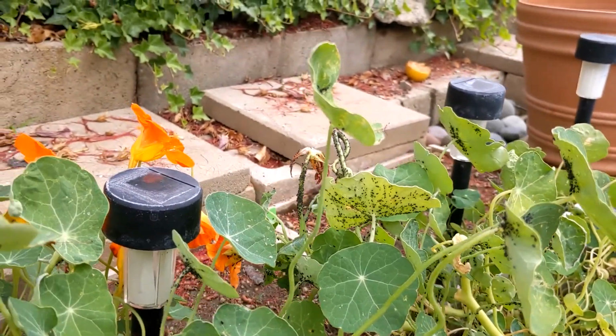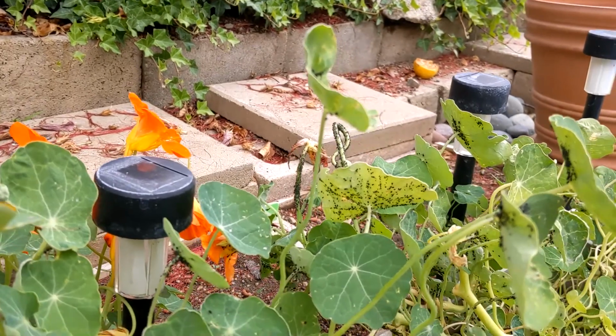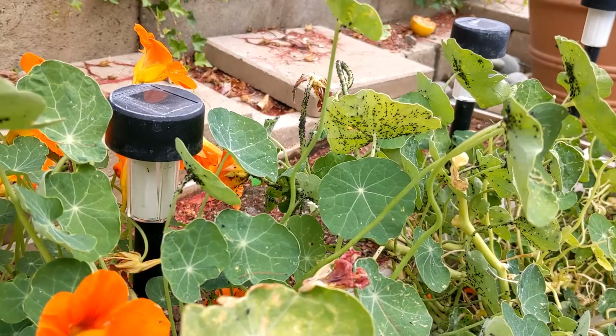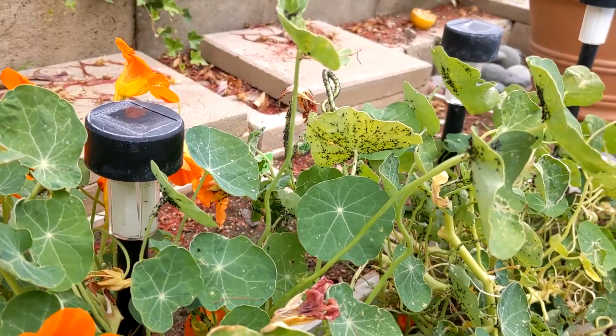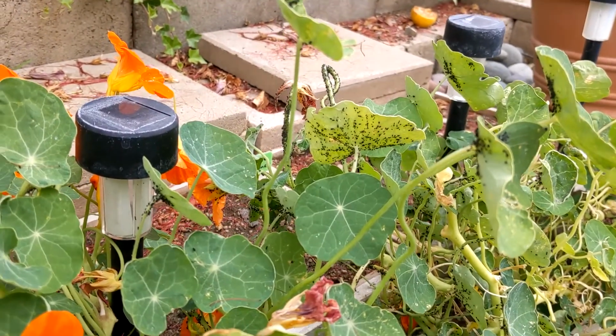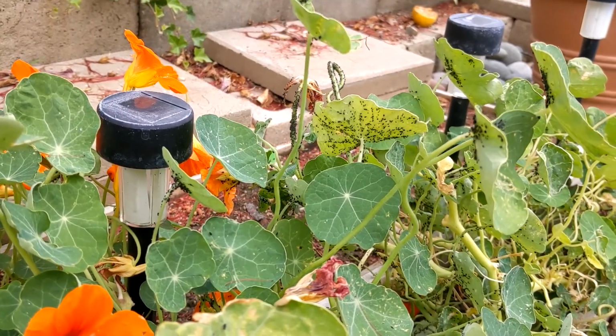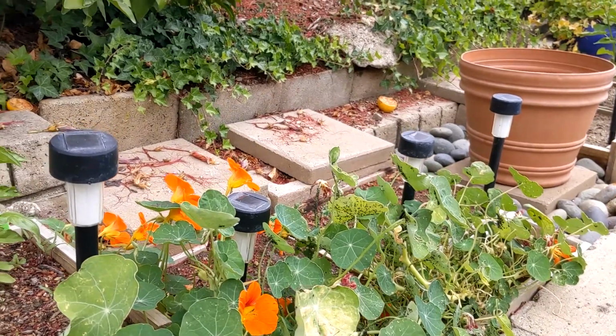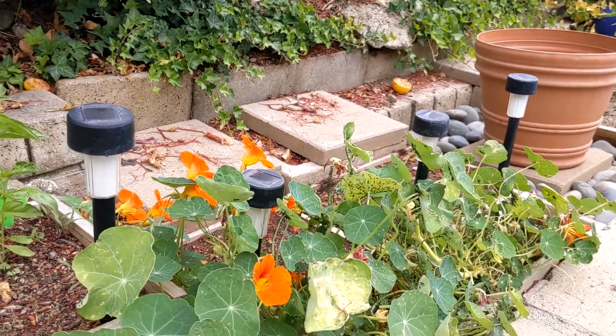I can only do so much to attract the good insects. I'm going to try and actually spray some insecticidal soap on that and see what happens. So that's it for here, and then we'll go talk about what I'm going to try and get done today.